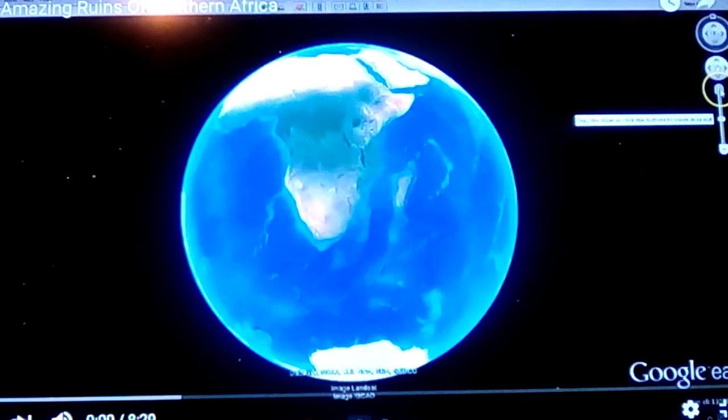Okay, we're going to take a look at these anomalies that we find in the sub-Saharan Cape area of South Africa. They're tentatively called cattle crawls, and we're going to take a Google Earth image look down here real close at these things, a somewhat 3D image view.